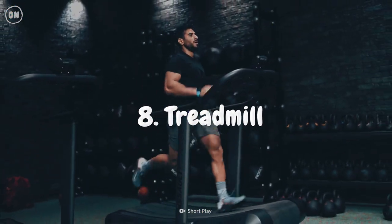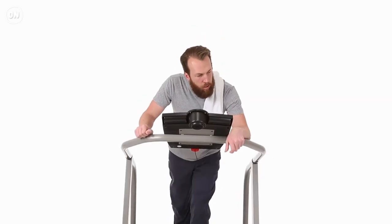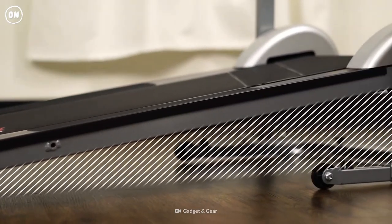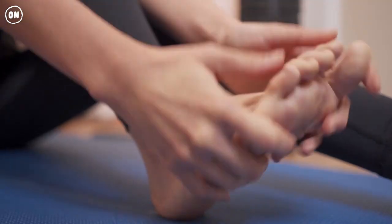Number 8, treadmill. Do you hold onto the handrail when you run? Never. Me neither. If you do, you're reducing the effectiveness of the workout. It's really bad for your posture too. If you find you need to hold on, you're running too fast or the incline you've set up is too steep. Don't go over an 8% incline, as that will only strain your back, hips, and ankles.